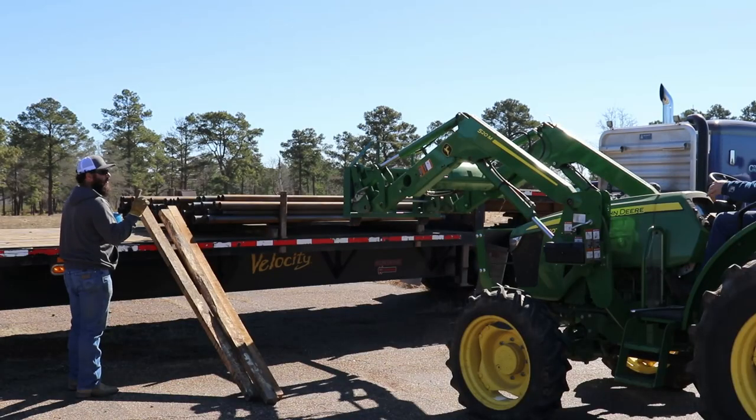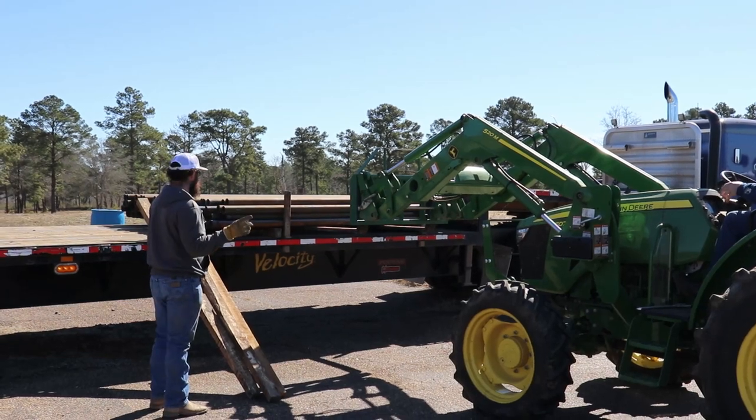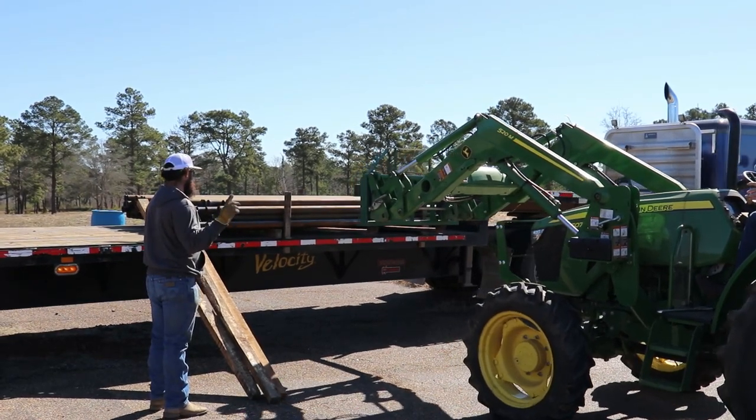The next items to unload were the pipes. These are our fence posts, and these are 3-inch steel posts. I don't remember how thick they are. They're thick, they're stout.